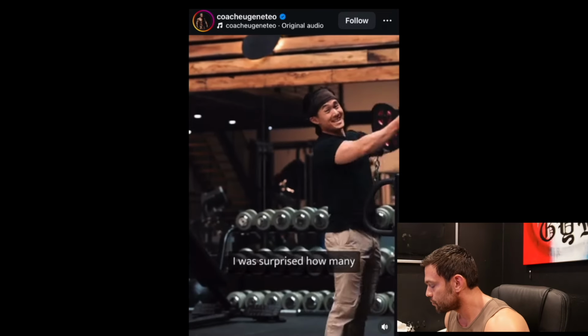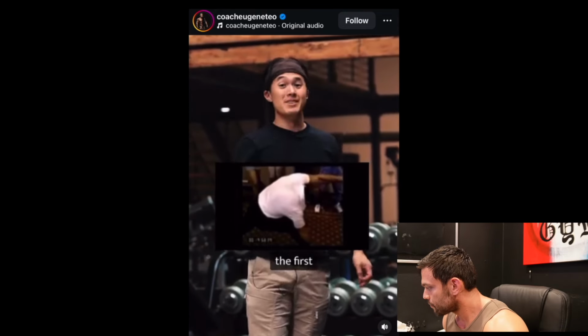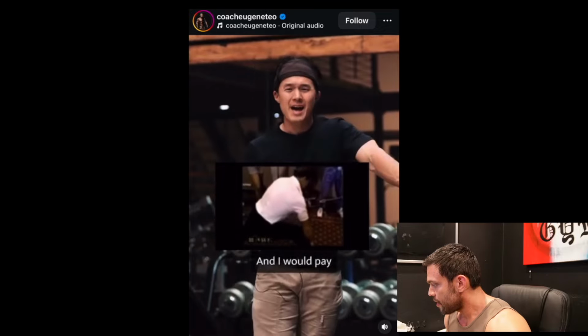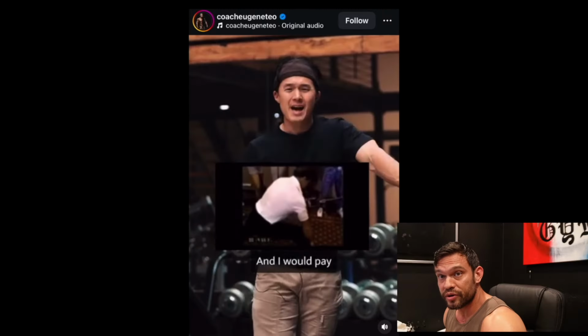I was surprised how many people got triggered by this exercise. This is Larry Scott, the first Mr. Olympia. Yeah, it's kind of how I do my variation. I have my hand on my knee, my hips are kind of swiveled away, and I'm kind of reaching as I'm going towards the cable and turning into that a little bit, really getting that full stretch. And I think that's an awesome move.